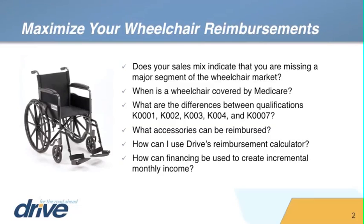And then we'll be discussing a new calculator tool that Drive Medical has put together, Drive's Reimbursement Calculator, which will show you how you can really maximize profits and bring value to the wheelchair business by looking at each chair that you do and adding the appropriate and the covered accessories and how much more that will maximize your profits. We'll then discuss some financing that can be used to create incremental monthly income, where we can make you cash positive on the first month that you put out one of these wheelchairs. Let's begin.